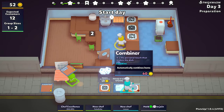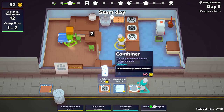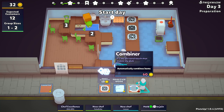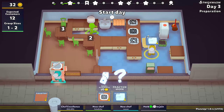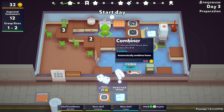Dining table? Yeah, absolutely. Okay, the sink. We do really want a sink, but the combiner is a critical part of automation. That's fine. We can buy the sink and store the combiner. No, we don't want... Wait, is that a starter sink? Yeah.